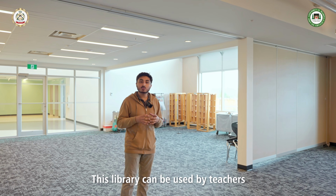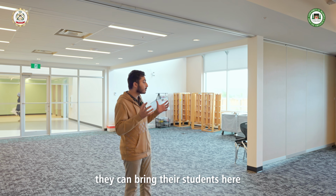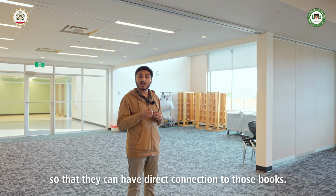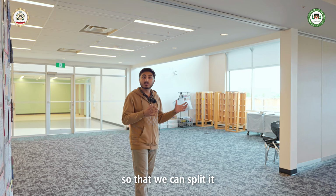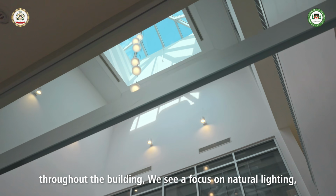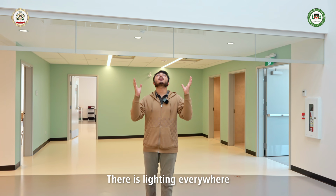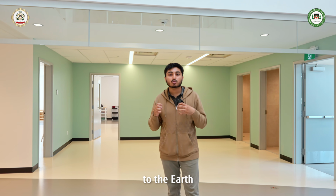This library can be used by teachers for extra teaching space. If they need more space than they have in their classrooms, they can bring their students here and teach with the books beside them so that they can have direct connection to those books. We have dividers in this library so that we can split it into two separate areas so that teachers can have some sort of gathering with their students, or if they need some wider space. Throughout the building, we see a focus on natural lighting, like before. There's lighting everywhere from the sun. That way the students get a connection to the earth.